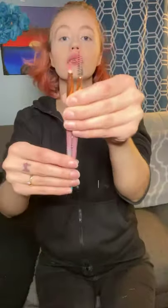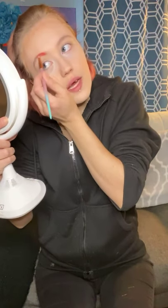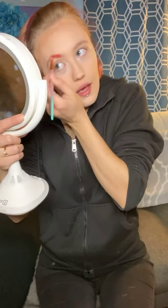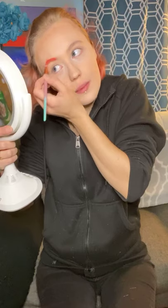There we go. I use these two brushes, this one to fill, this one just to brush out and even everything out. I don't use too much of this specifically because this eyeshadow is unbelievably pigmented. It's actually the only red I can get my fiance to see very well on my face. So it is one of my favorites.